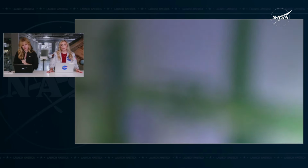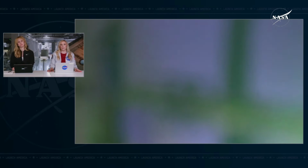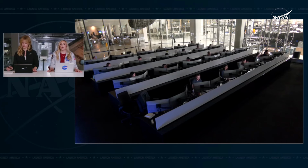So after they return to land by helicopter, the crew will fly by plane back to Houston, where they will be reunited with their friends and their family, and then complete their post-flight period. And so, again, we were getting some great views of Crew-8 after they splashed down. We'll probably get some more great views here momentarily. But everything went very, very smooth this morning.